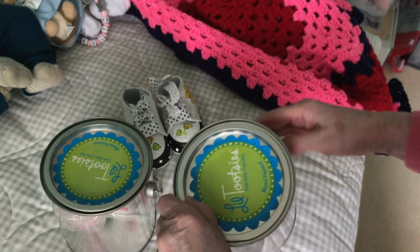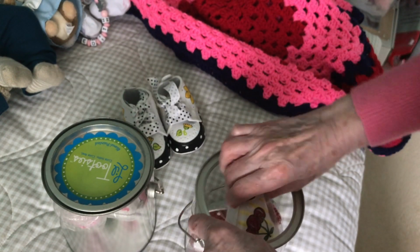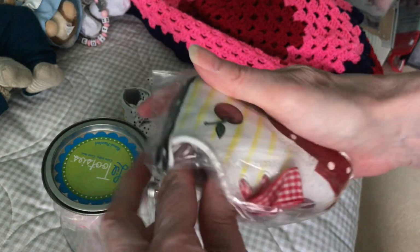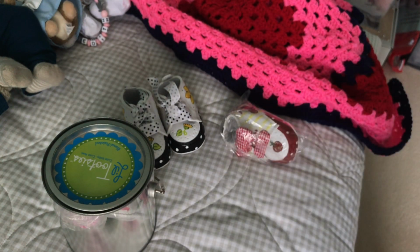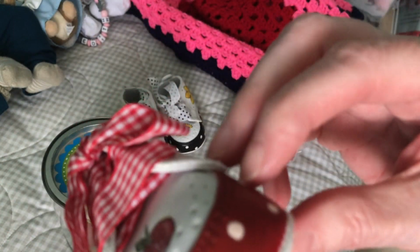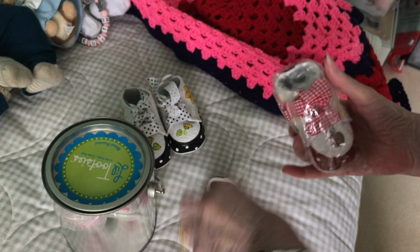And in here, I love these little paint cans, they're lovely. In here I've got the cherry pear. I'm getting out of the bags. And this is a white shoe and it's got a lovely red cherry on the front and on the sides. And it's got yellow stripes and black with white dots on, and a little cherry on the back on the heel, and a ribbon that's red and white checked. So I've got a pair of those.